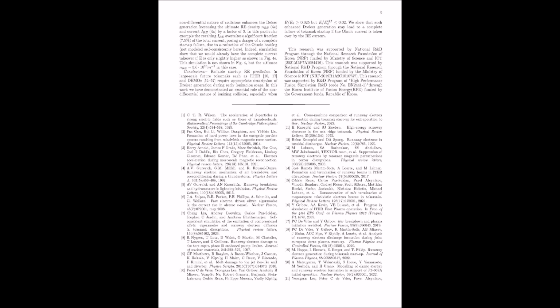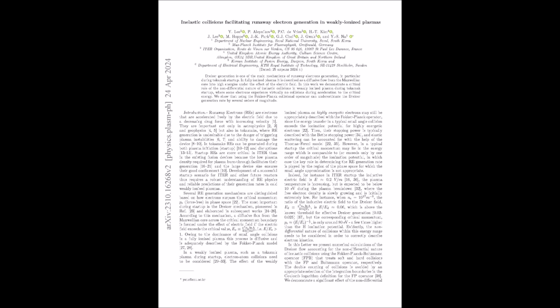And given all the attention those hard collisions got in the paper, I'm guessing those differences were pretty significant. You bet. The simulation showed those runaway electrons building up much quicker in the FPB model, particularly in the early stages of startup. It's like those hard collisions were giving the electrons a superhighway to runaway energies.